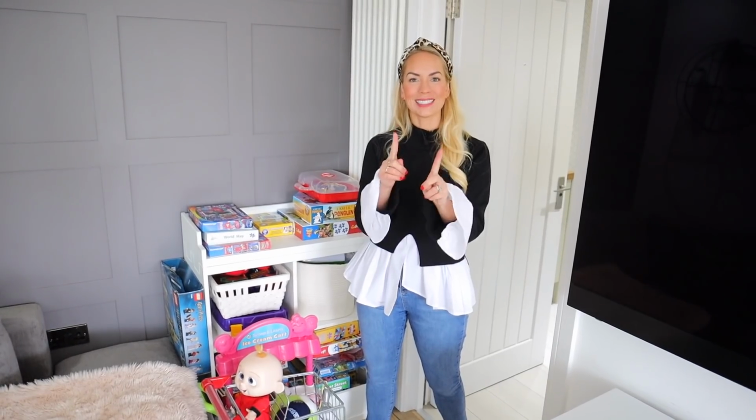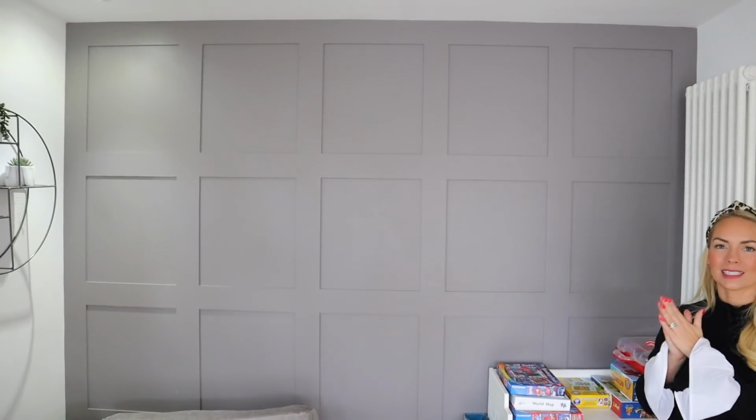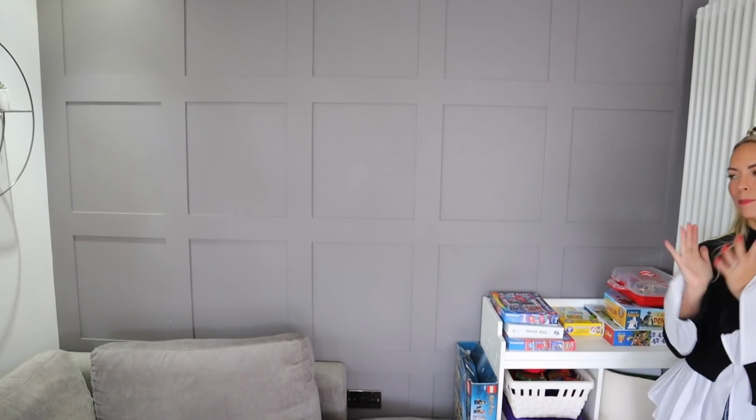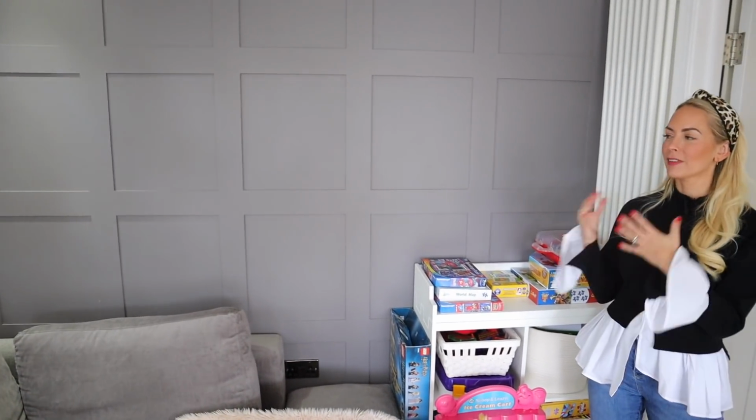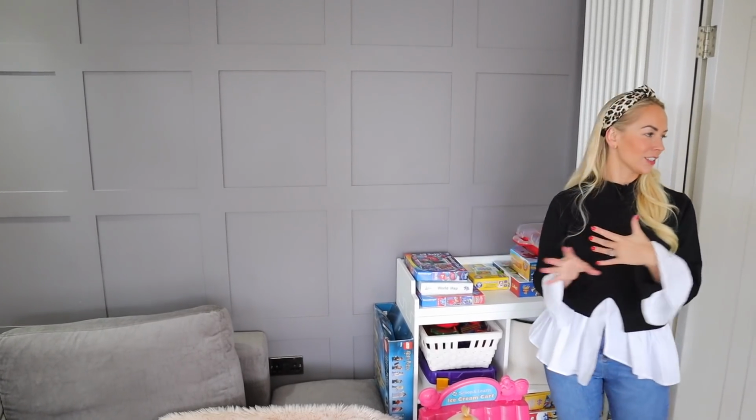Before I show you the utility, I also wanted to mention this paneling that we did here. Our carpenter did MDF paneling that we then painted. We really wanted to make it a bit of a feature and give the room some depth. So we were really pleased with how that turned out.